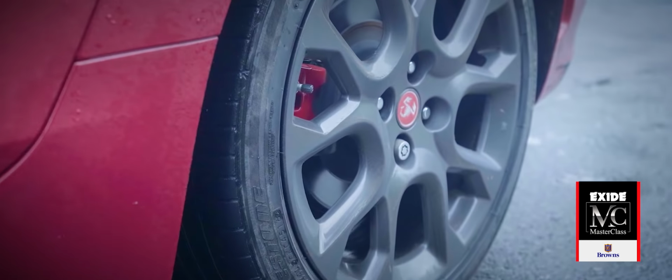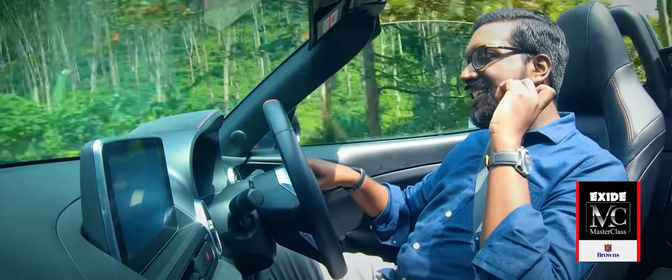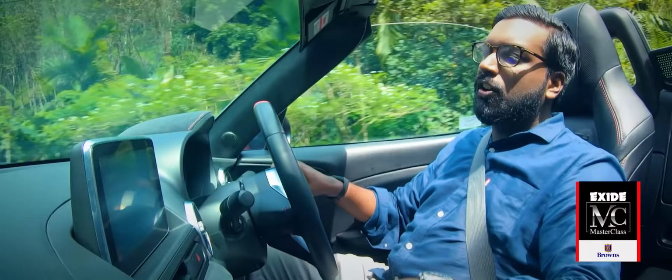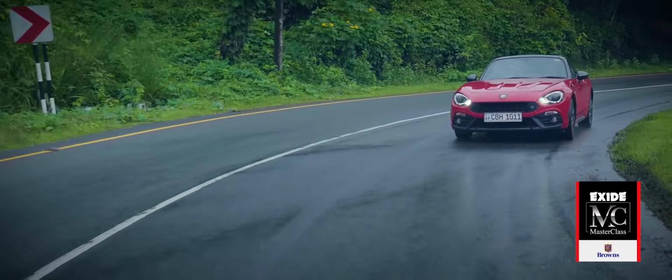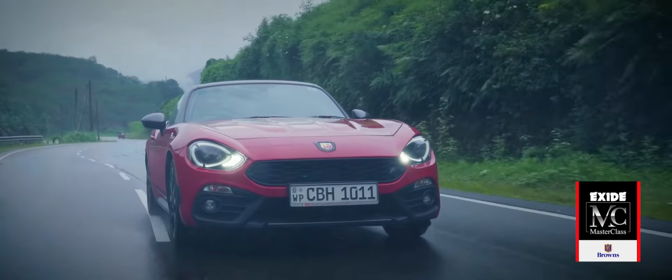So what we have here is the Abarth 124 Spider. Now, Abarth is key in this equation because I've driven the Fiat 124 and I have to say it was a little bit underwhelming compared to, say, the Mazda MX-5. Both cars were based on the same platform, but they did feel very different in the way that they handled and the way that they delivered the power.